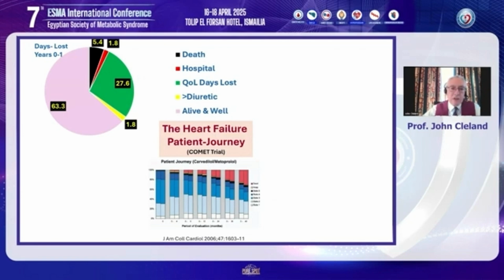This is a trial called COMET. It showed that carvedilol was somewhat better than metoprolol as a beta blocker for HFrEF. But what we've done here is looked at the notional days lost due to poor quality of life, death, hospitalization, or the need for intensification of loop diuretic therapy. And I should say that hospitalization, in terms of its impact on quality of life, was treated the same as death, i.e. you had a complete loss of quality of life. The only advantage being that hospitalization is reversible and death is not.